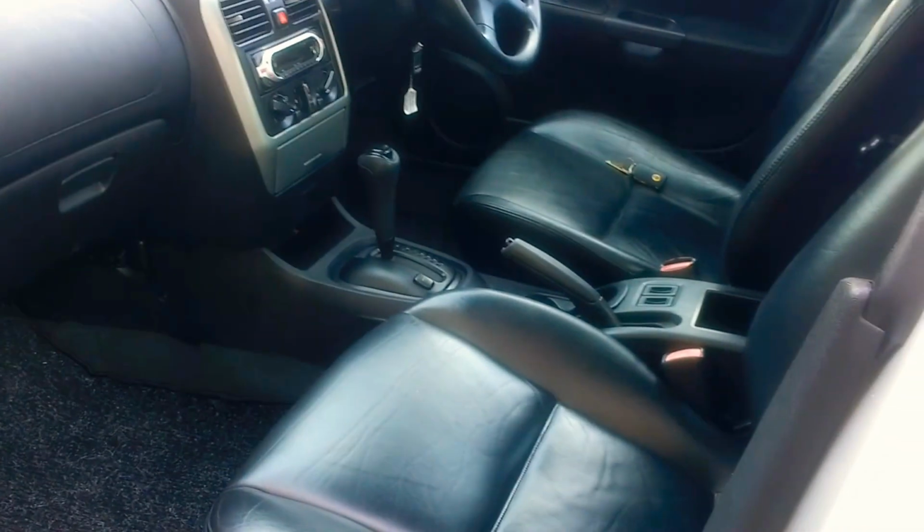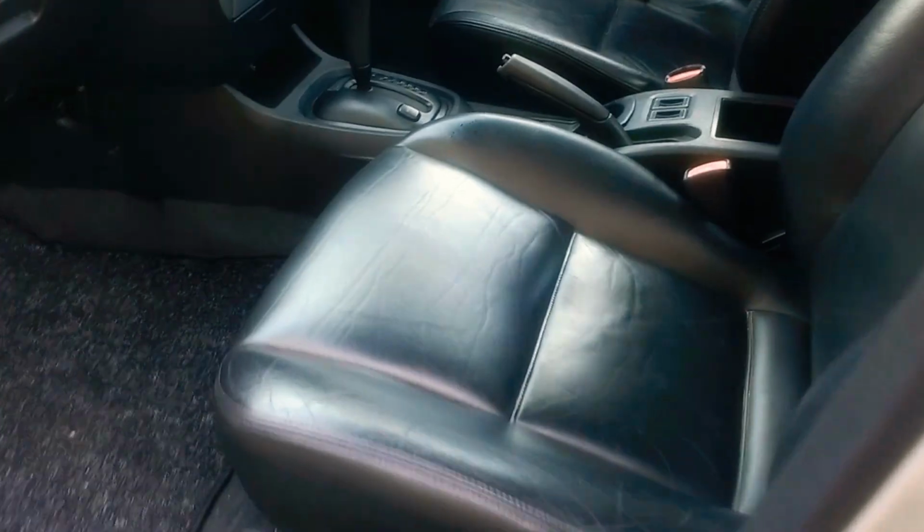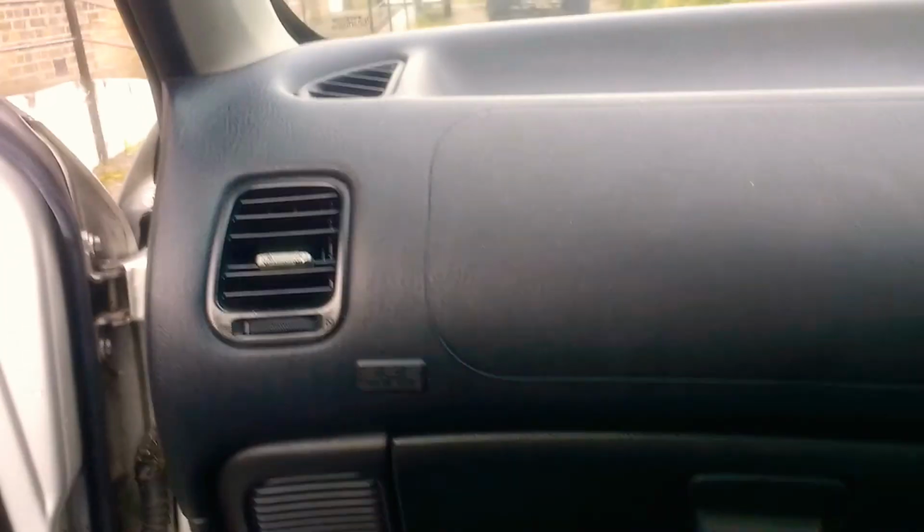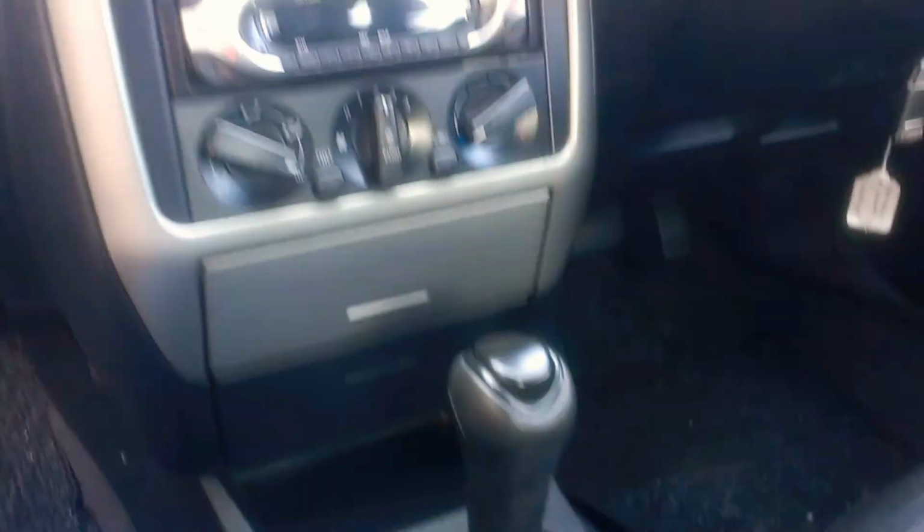Right, looking at the front, not the most exciting of designs. Excuse the key over there. Again, the seats have worn really nice, although it's cheap leather. It's worn very well. Having said that, this car has only done 71,000 miles. That's the only downside to these cheap leathers. When you go in, it's a bit slippery and you can feel the cheapness. But it is what it is. It's a budget car back then.